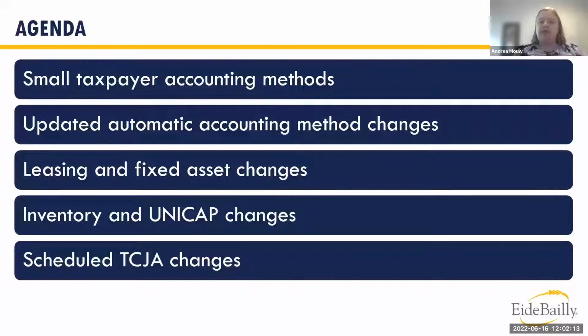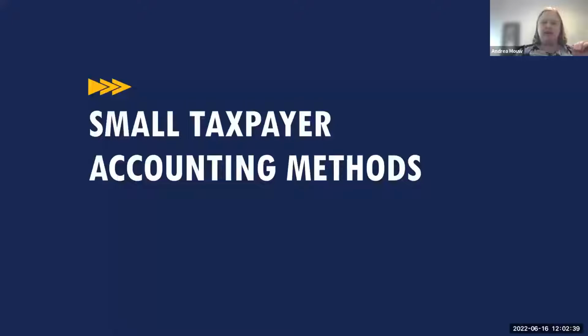We're going to talk about the leasing and fixed asset issues that we're seeing right now, and then some of the inventory and UNICAP items, and then finally looking ahead to the 2022 filing season. A few of the Tax Cuts and Jobs Act changes had a delayed effective date. Many of those are coming into effect this year. So we're going to talk a little bit about those issues as well, now that we've turned the page into the second half of 2022, I guess we need to start thinking about 2023.